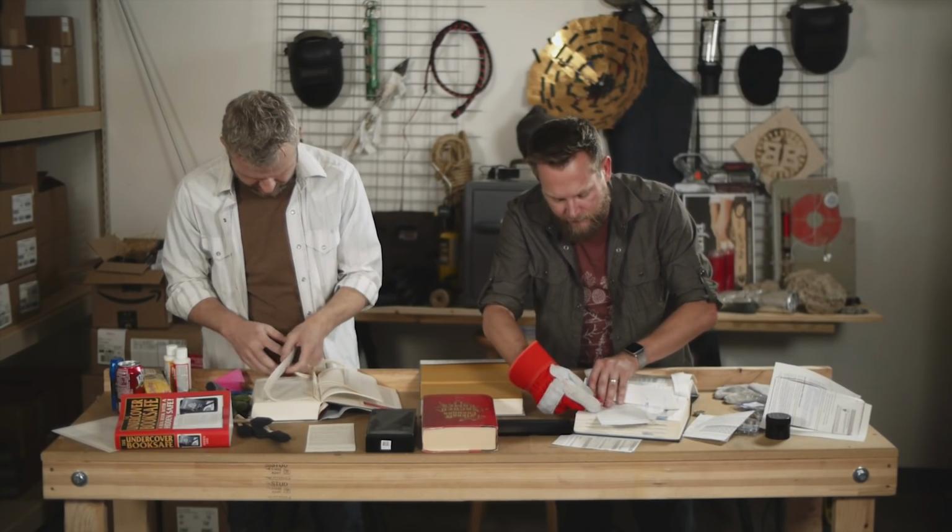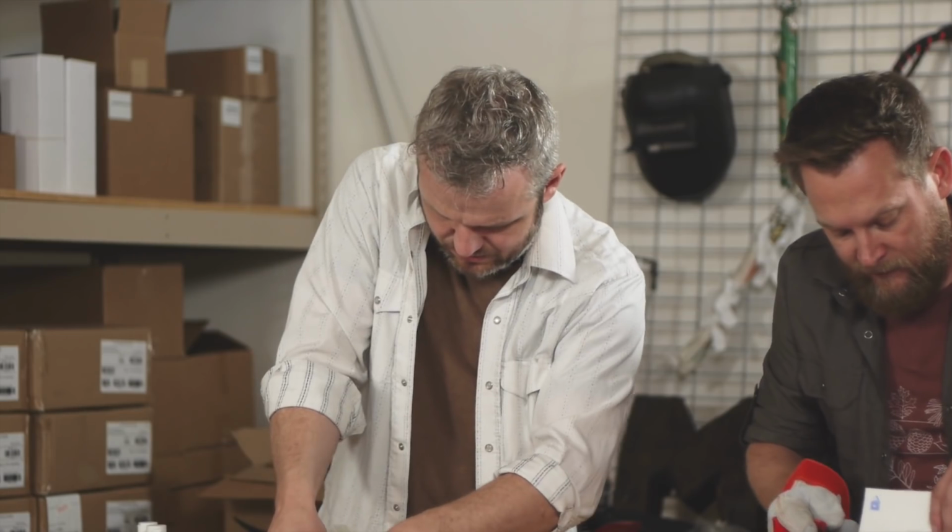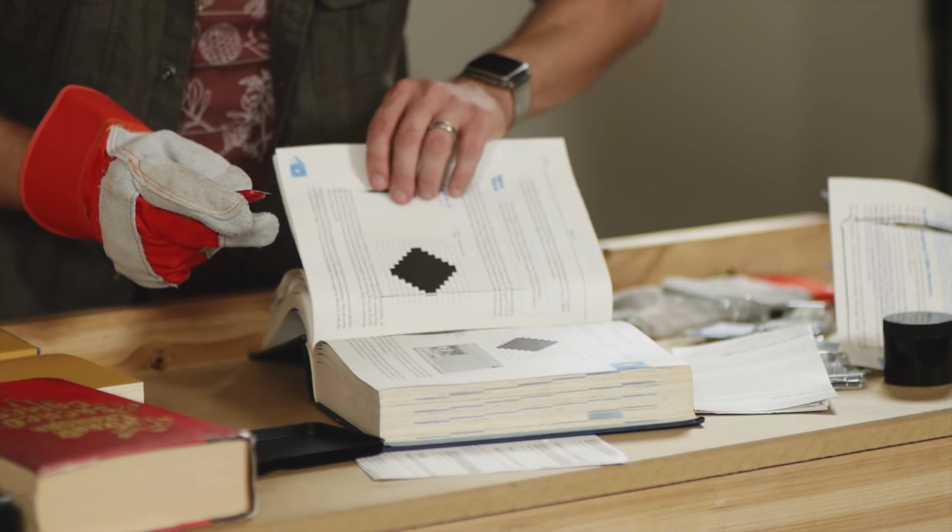So are we gonna glue these afterwards or what? Yes. Just dig out a hole? Yeah, we've got some Mod Podge paper glue to reinforce everything. Could make up words too.